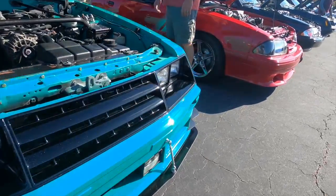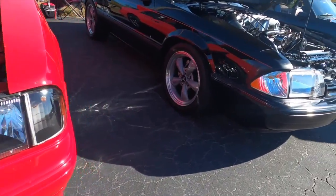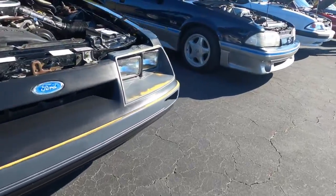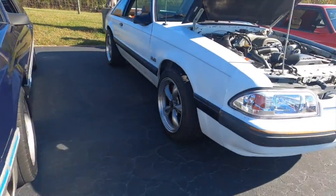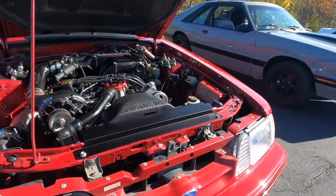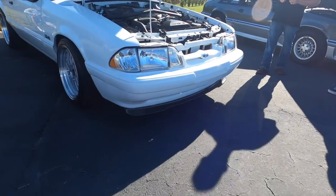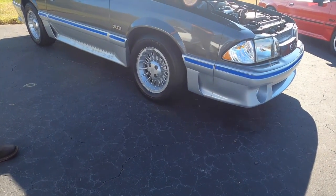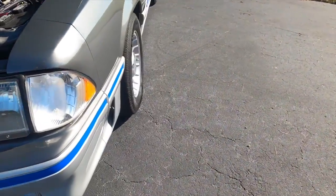Grabber green. Oh, it's a two valve swap. Heck yeah. Bone stock, right down to the factory headers.